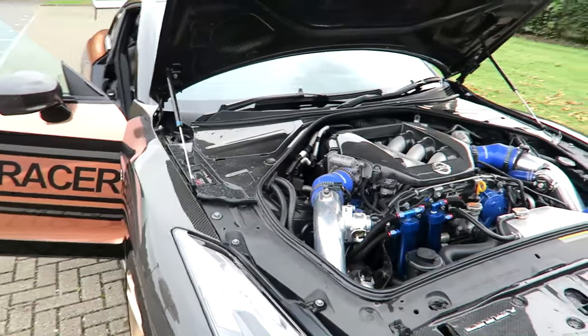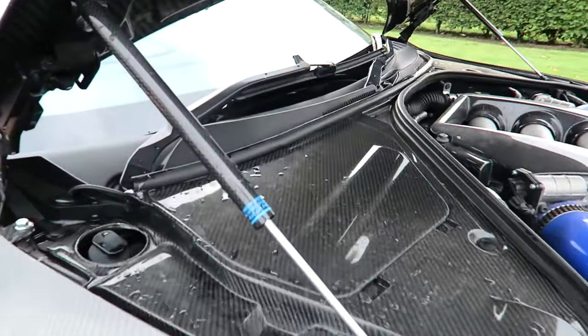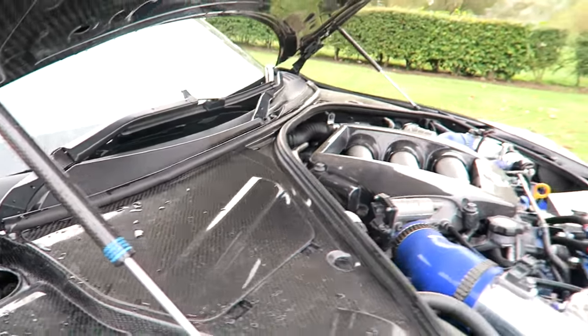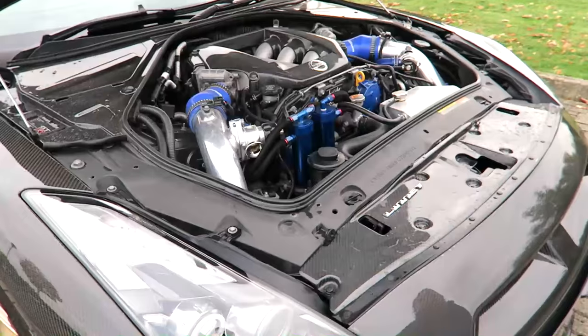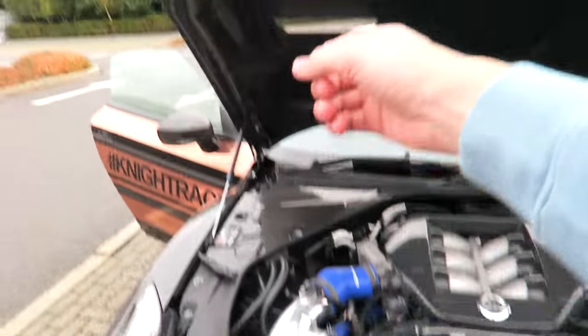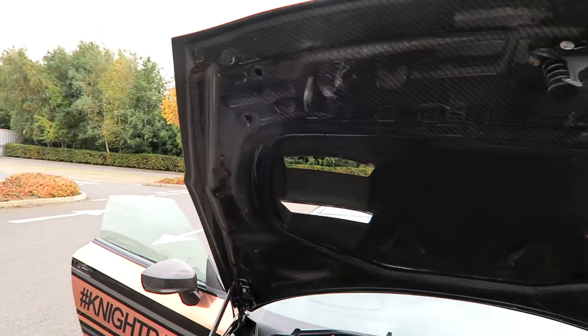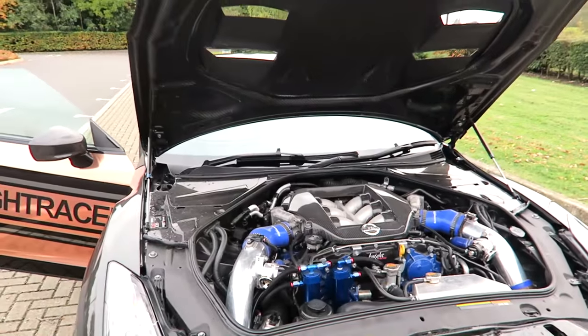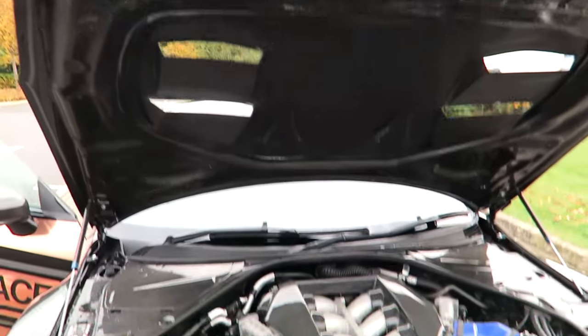It's loads of it. Another thing I noticed, another carbon feature, is these hydraulic bonnet dampeners, I guess you can call them. All GTRs come with your typical bonnet stand, which you pop up and stick in one of these holes somewhere. I can't see where I'm pointing because I'm looking at the camera. But it's just a nice little touch. Makes it a little bit softer on opening and closing.